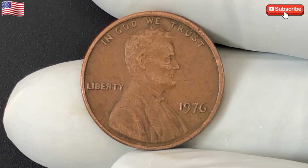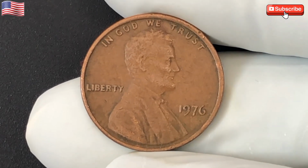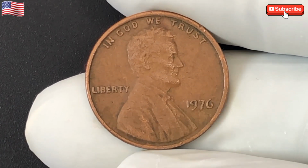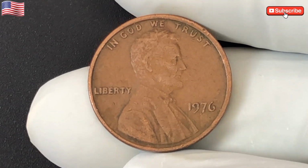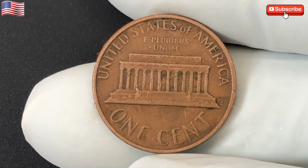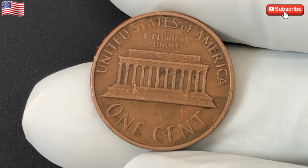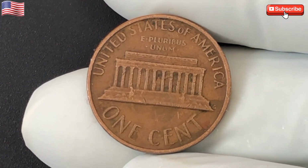But that's not the only reason why a 1976 penny could be worth a lot more than 1 cent. As with many other coins, some of the most valuable 1976 pennies feature minting errors. These can range from minor imperfections to major mistakes, such as off-center strikes, double strikes, or even missing details. Minting errors are highly sought after by collectors because they're unique and can drastically increase the coin's value.